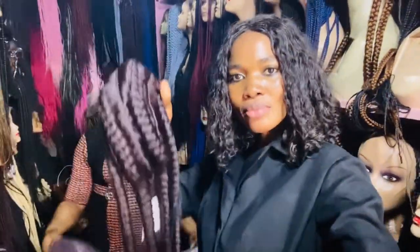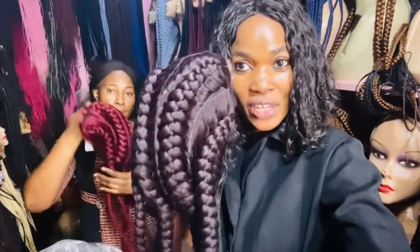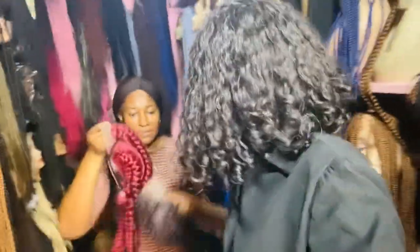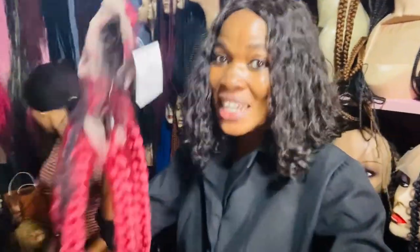Now look at this. This is a rainy style. You can see it's just four strands. It's a factory hair. It's very, very nice, guys. This is the hair that is trending in the market. Most people don't have it, but they do have it. They have it in different shades and different lengths.